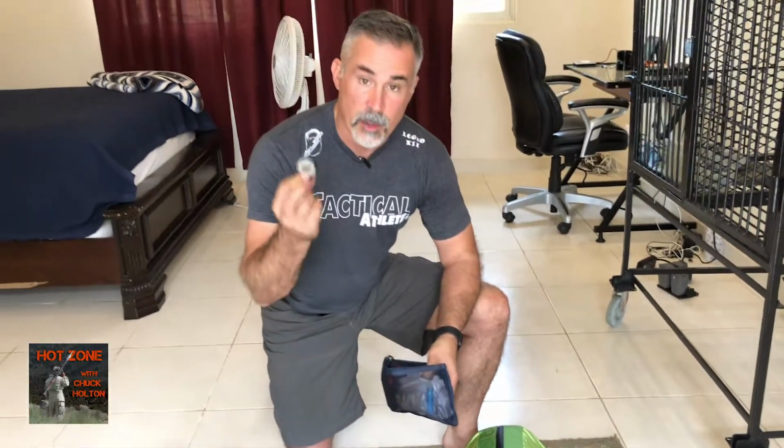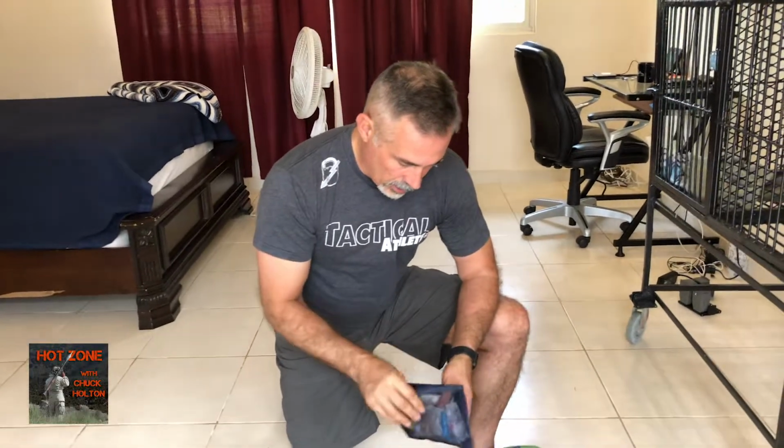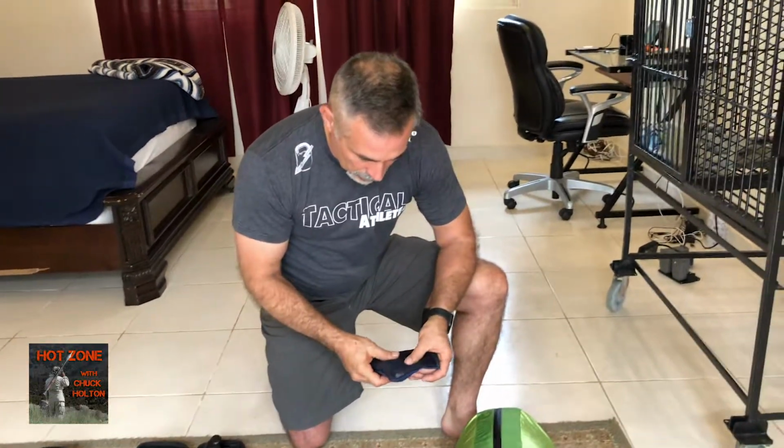And it also has a compass in here. I always carry a compass. If you don't know how to use a compass, you should. And you should always have one on your person, I think, because you never know when you might need that.